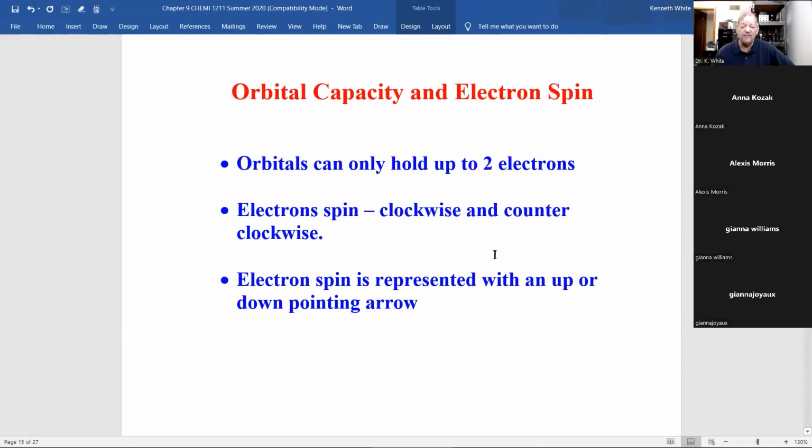See, even Dr. White makes mistakes. Bad Dr. White. All right, now, electrons, turns out they spin both clockwise and counterclockwise. And the electron spin is represented by an arrow up and down.